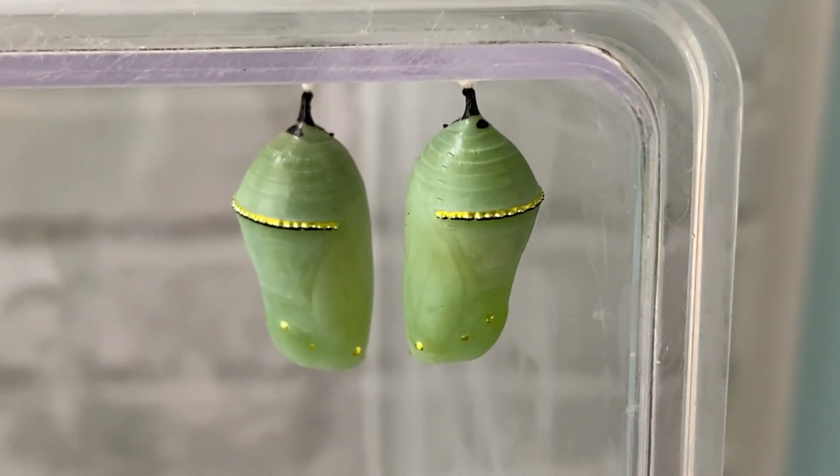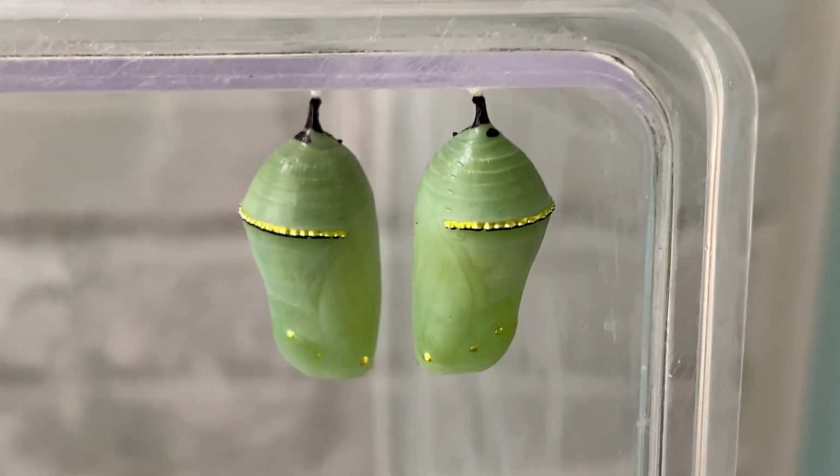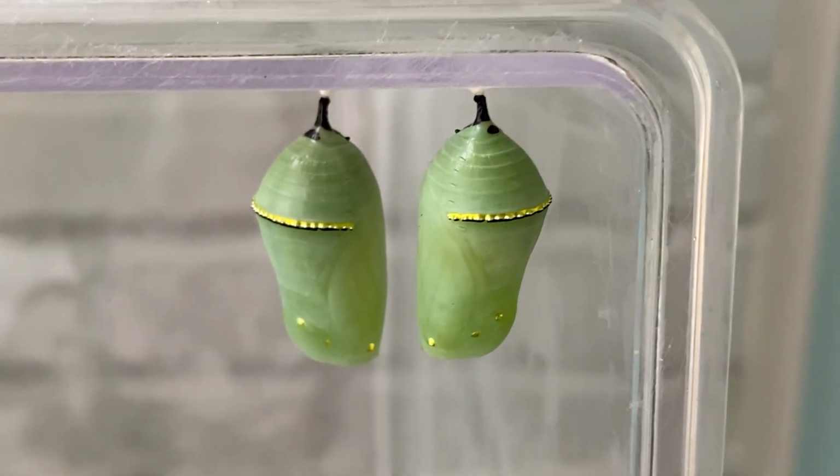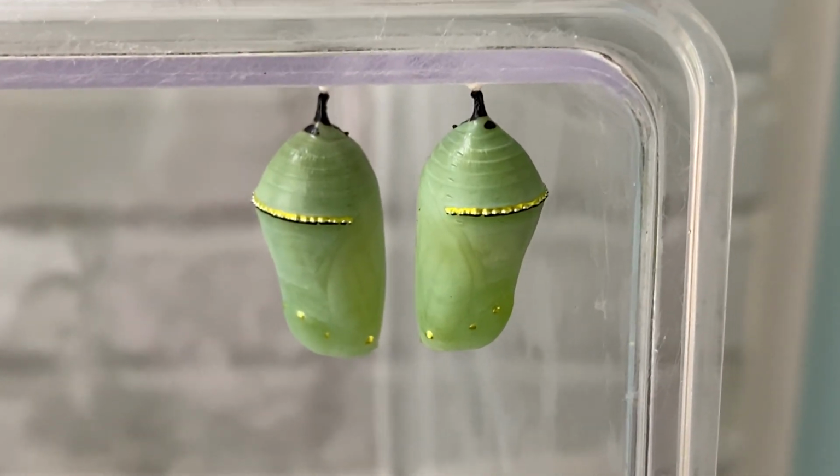Look at the gold decoration on the monarch chrysalises. Isn't it gorgeous? They look like they're jade and that they're flecked with gold. These would make perfect earrings, would they not?